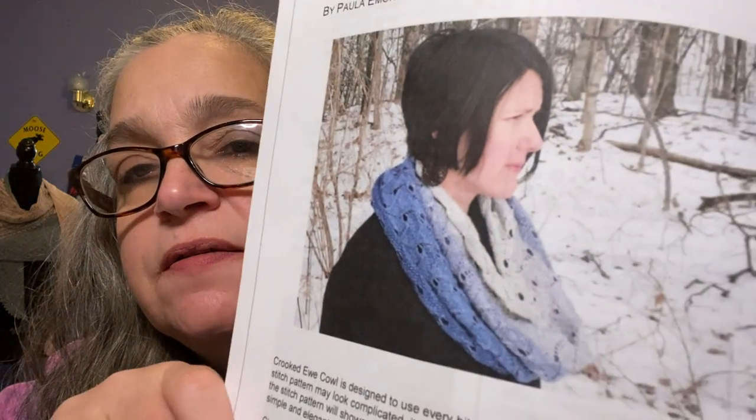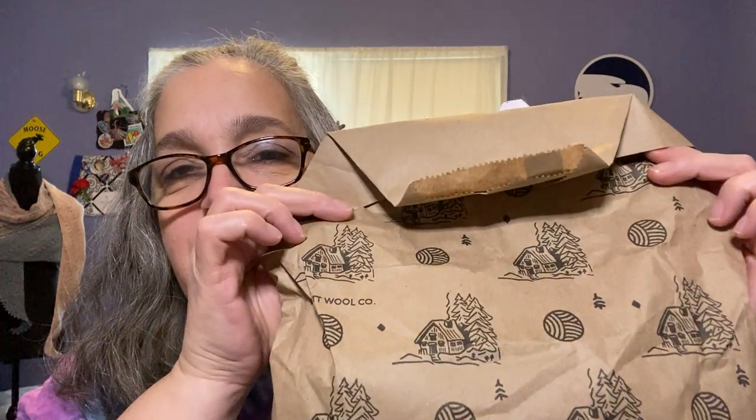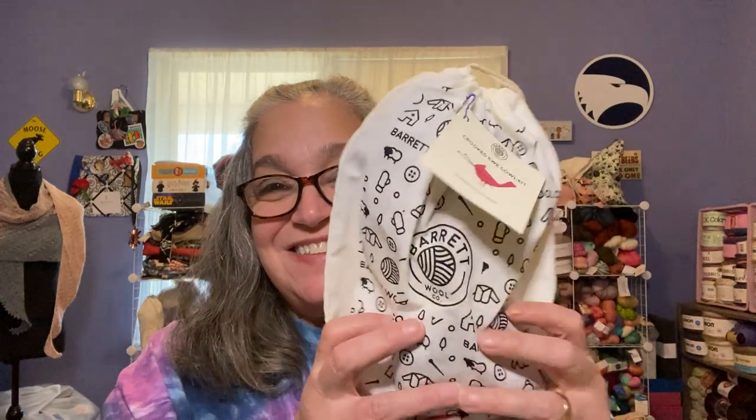I got the pattern emailed to me after I bought the kit, and then the yarn sent to me. I love how she sends her stuff. The yarn came in a bag like this, and I've already opened it. Look at the bag. I love it. Excuse me, when I get around yarn, I start to cough. So it comes in a bag like this, and you get a coaster.